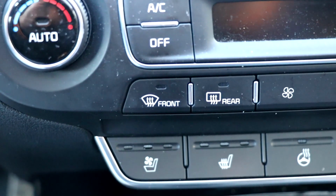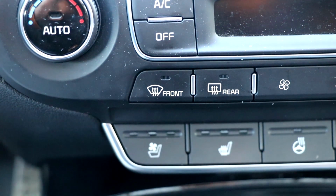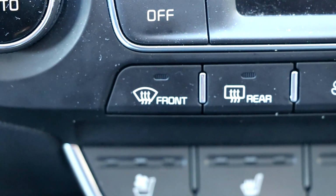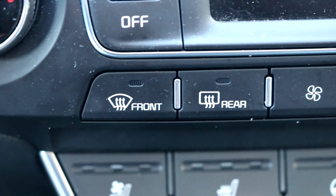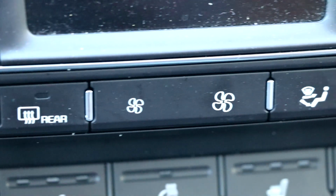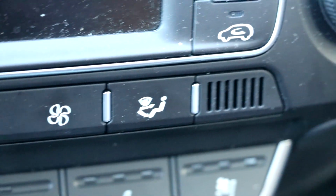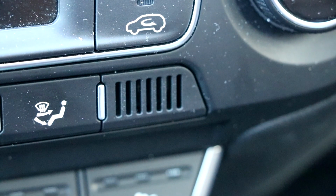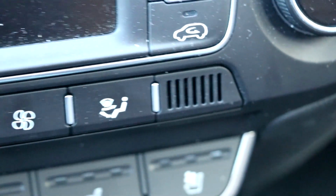Moving down the row, we have the button for the heated front window and the rear window. These two buttons are for adjusting the fan speed. This little button here controls the zone control. This little grille just in here is for reading the interior's temperature and telling the auto air conditioning what to do.